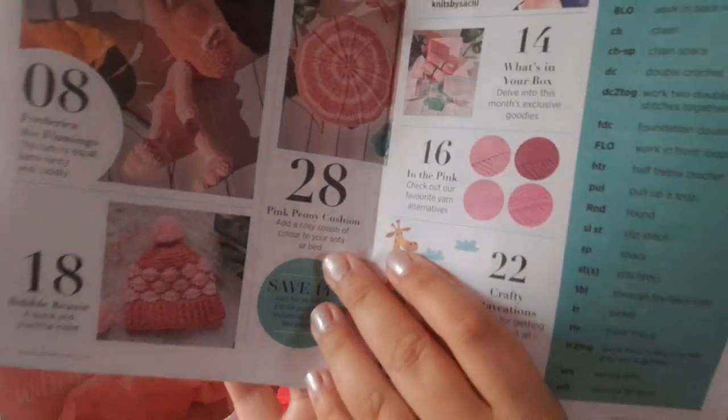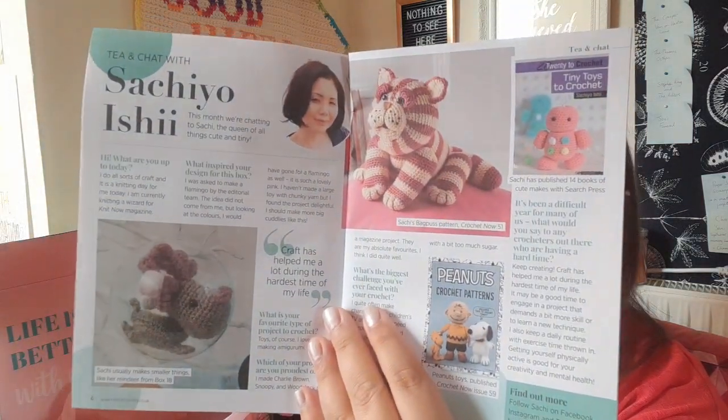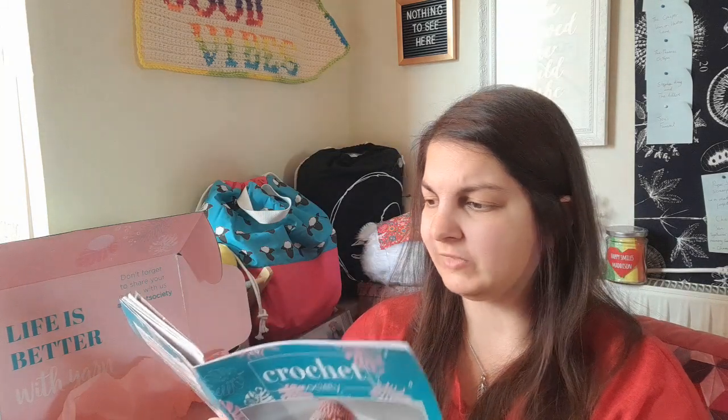There is a pink peony cushion, and then there is another beanie bubble hat. So those are our three projects this month. We've got tea and chat with Sakiyo Ishii. I don't know if I've got that completely and utterly wrong. Apologies. I'm sure I've seen some of your stuff before.